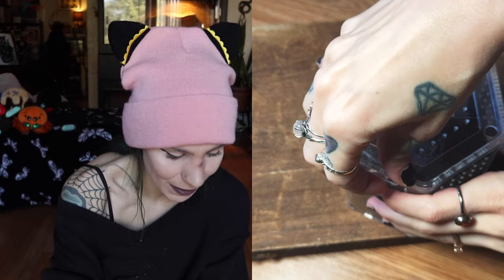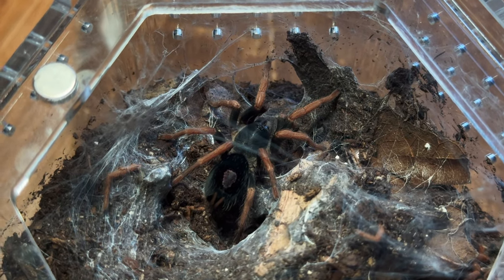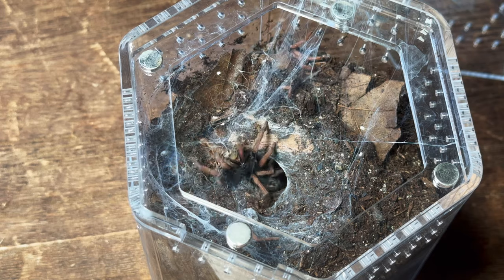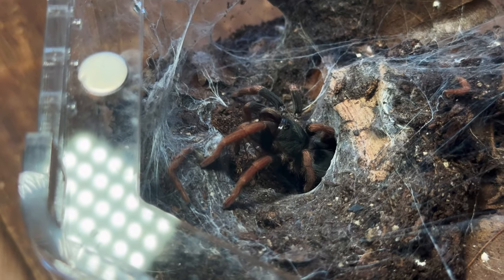This is one of my favorite tarantulas. It's my K. Bruna piece. She's very shy, but it looks like she's out today. Check her out. She is so beautiful. I absolutely love her. Here we go. I love how she just sucks it into her hole. Oh, she's coming back out for a dance.